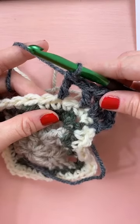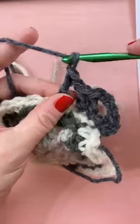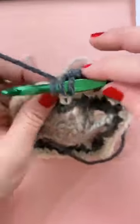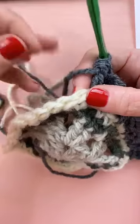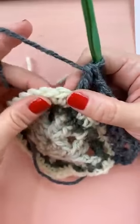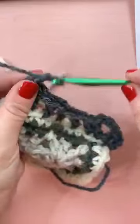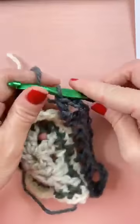And that's what's bracketed. So that was 1 time, chain 1, skip the next stitch, double crochet in the next stitch. That was 2 times, chain 1, skip the next stitch, double crochet in the next stitch. That was 3 times, chain 1, skip the next stitch, double crochet in the next stitch, and that was 4 times, and that should bring us back to the corner. So now it says double crochet, chain 3, double crochet in the corner. So double crochet, chain 3, double crochet, all in that same stitch to make the corner.